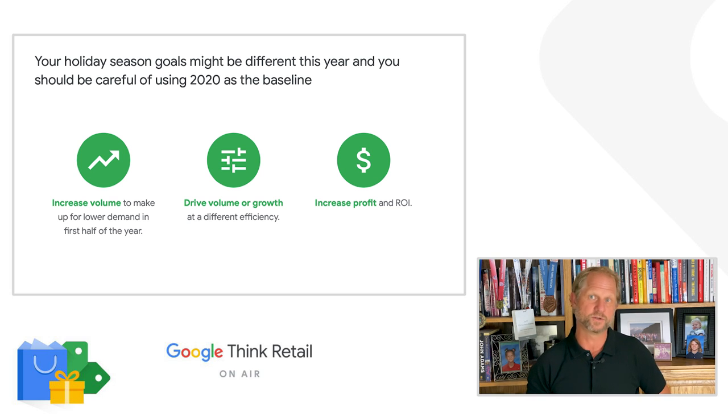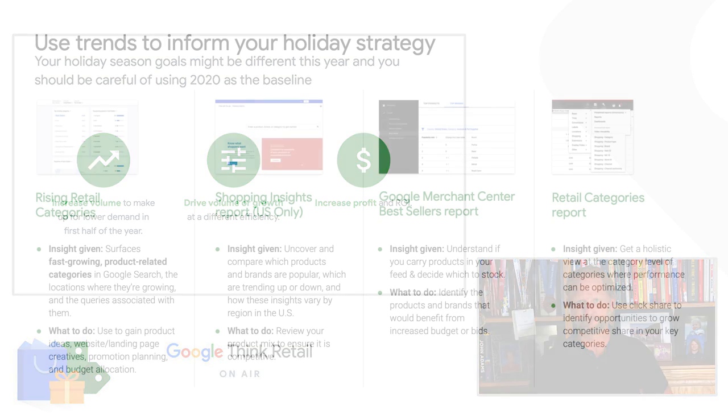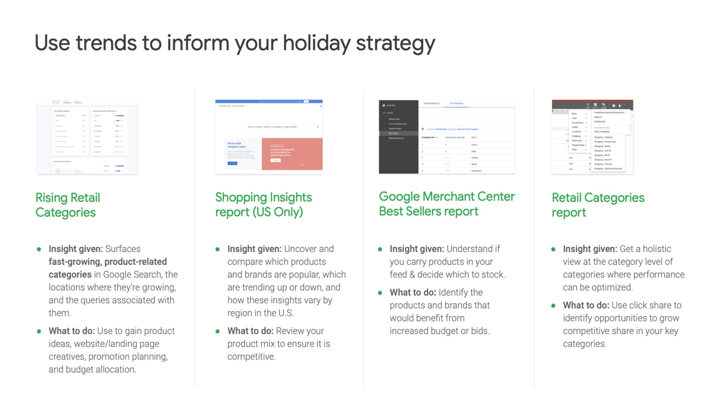You may also want to increase profit and return on your investment. I guess the point here is that, as we mentioned earlier, e-commerce skyrocketed in 2020 and holiday behaviors changed forever. That being said, just be mindful of using 2020 as your baseline for this year's holiday goals. For best practices, we recommend that you also take a look at 2019 results as you evaluate and set targets for your business. All right, on this next slide, don't let it scare you.